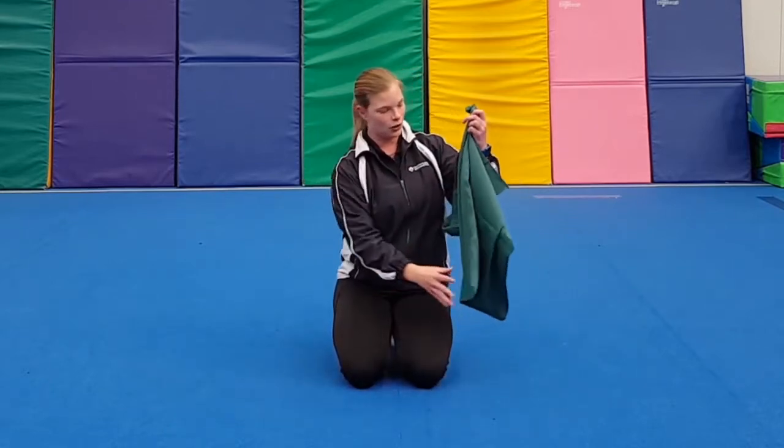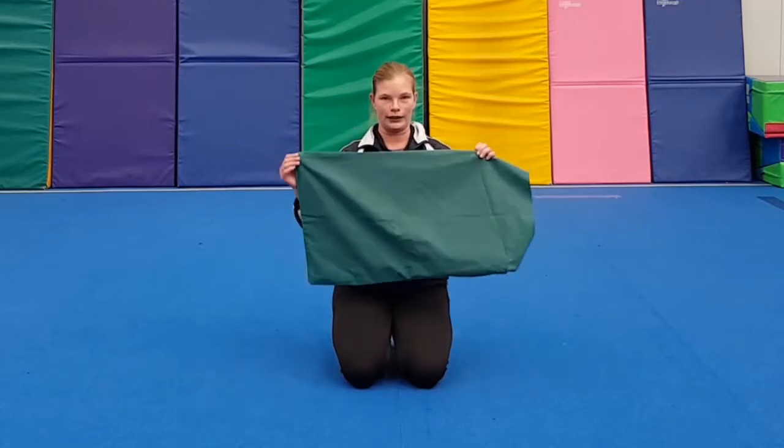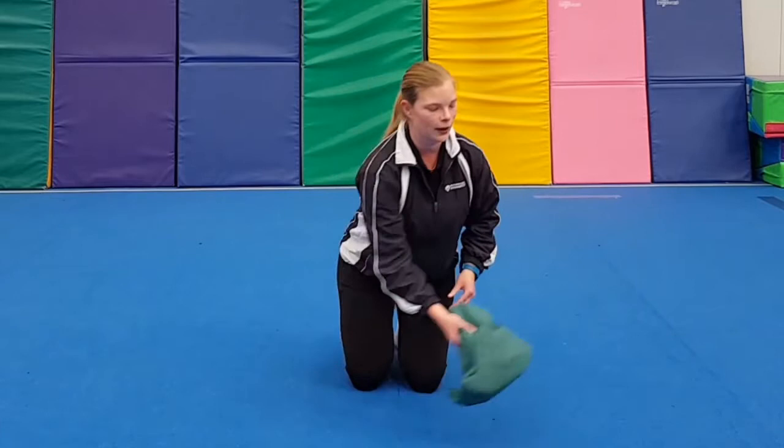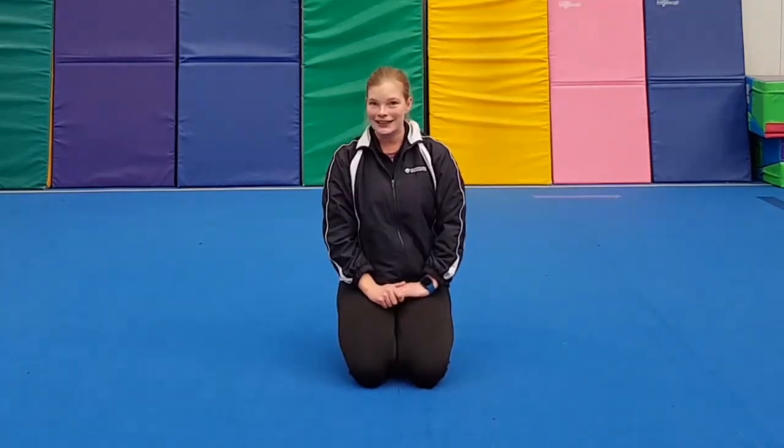So I have a green pillowcase. What color do you have? So we can put that away. And then we're ready to get started.